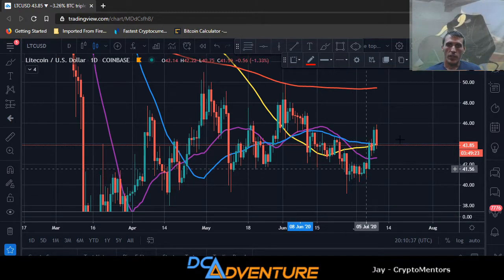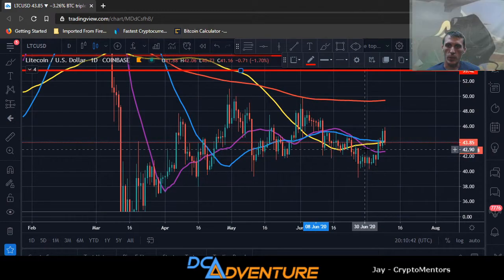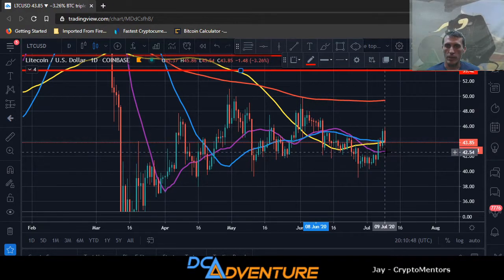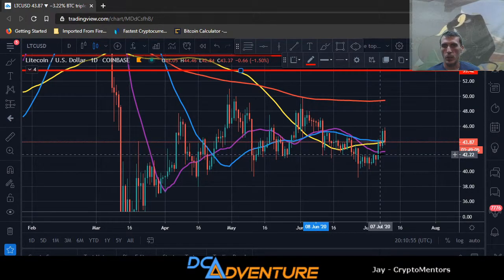Okay, so your 1 day chart doesn't look as bullish. We got the 21 day moving average coming in. It's starting to curl around. Be looking for this being used as support right around the $42, $43. Right around in there is going to be decent support for you guys if you're trading Litecoin.